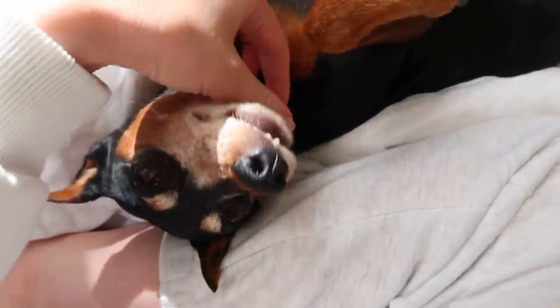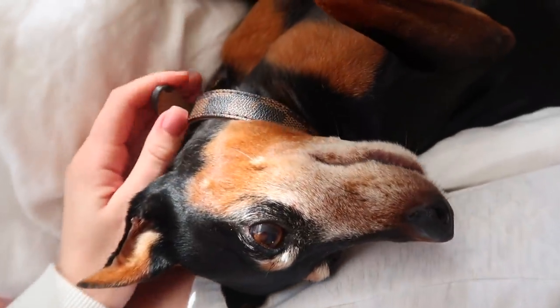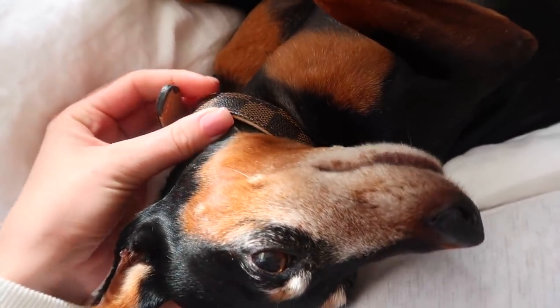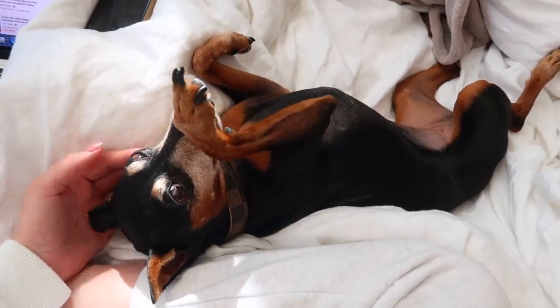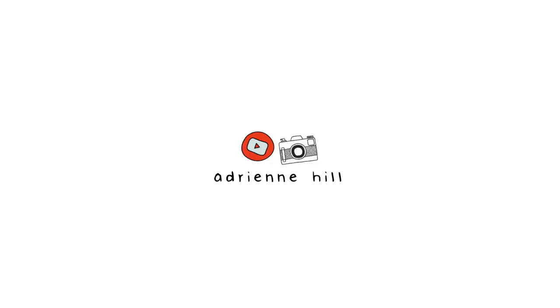Guys, check out this new collar I got Cleo. It's like a knockoff Louis Vuitton. And I also got the matching leash. Oh, big yawn. Pick up my bougie little puppy this morning. Hello.